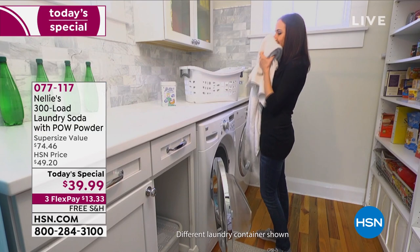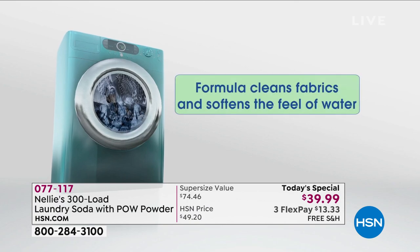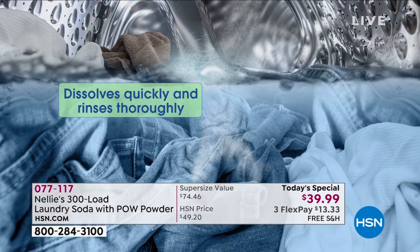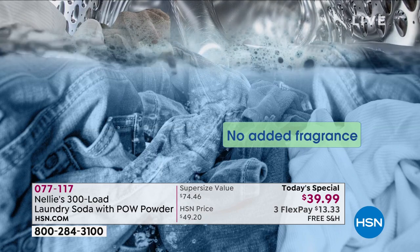You're going to feel so good. A little bit goes a long way. This 300-load will last the average family a full year. We also have auto ship available if you want to get it delivered about every 3.5 months, or you can adjust that as you see fit. You can lock in that great price of only 13 pennies per load.